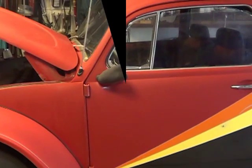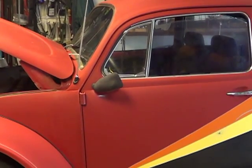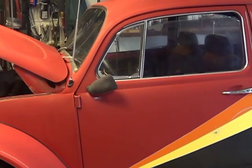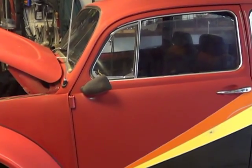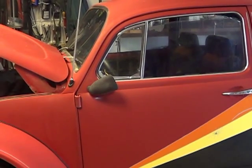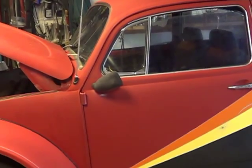If you're thinking about purchasing one of these cars, pay real close attention. Where I live, it is much easier if the car had an existing license plate and was roadworthy on the road. So it's just a matter of transferring the title.